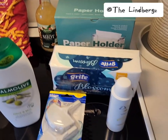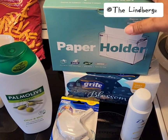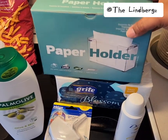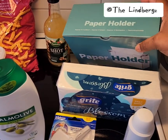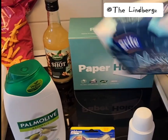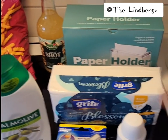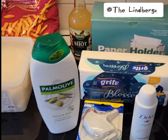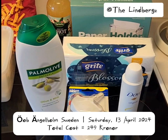And then I found this paper holder. It's like an acrylic one, guys, for 19 krona in Airbnb. I think it's a good deal. My husband was trying to talk me out of it, but I was like, no. I have seen one from Amazon, but it was very expensive. And I got this one, 20 kronas to put in it. So I am going to try and see how it works. So all that from Airbnb was 249 kronas. Were they good deals? Yep.